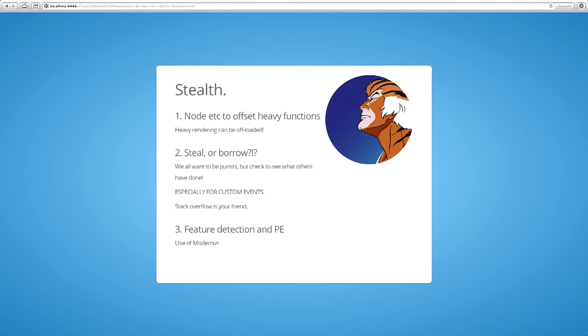Feature detection. Again, very important. Use of Modernizr. Because I work with so many different devices, in some cases I come across issues. And you can't just isolate to that one device, because that's cheating. You've got to use Modernizr in a better way, being able to progressively enhance things. So, for example, we support IE9. I can't get all the stuff that I want out of IE9, but I can establish a base sort of enhancement, a base way that they'd use it, and then I can build on that for the newer devices.